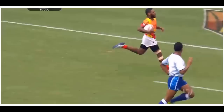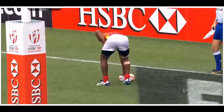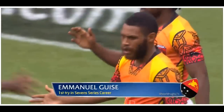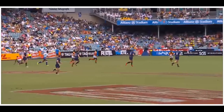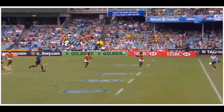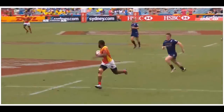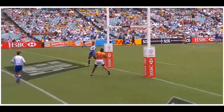How about this? Papua New Guinea are going to draw level with Scotland. It is Geist the man with the try, but the lead up work from Tatut was fantastic. Yeah, that's where it all came from. They pushed it wide, one-on-one situation here, and he looked up and said, I'm going to have a crack here. And does exactly what he needs to do, brings in the two defenders, the pass on the inside, and Emmanuel Guise couldn't believe his luck. The biggest cheer probably coming from Port Moresby at the moment.